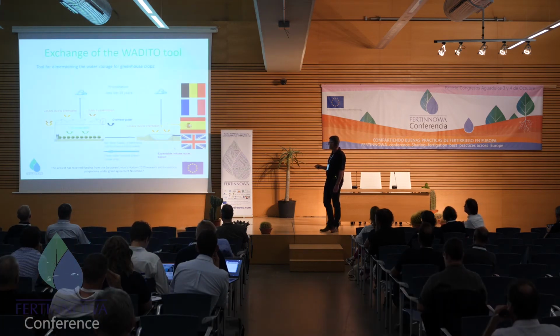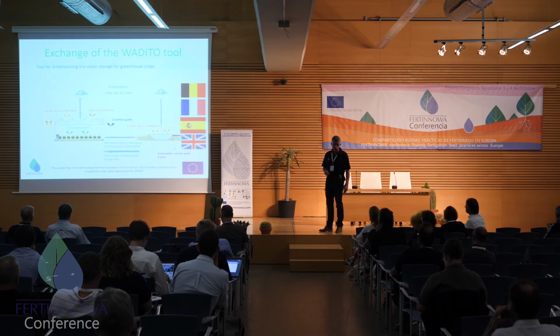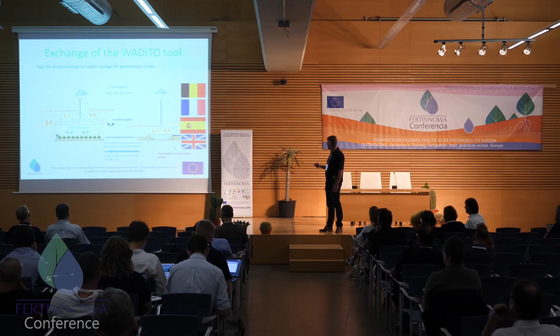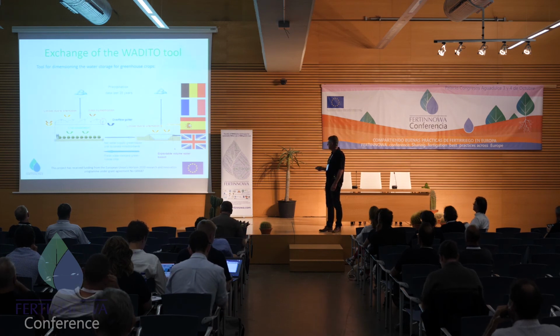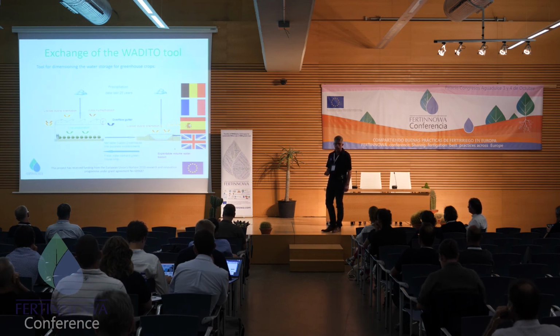Then last but not least, it was the water dimensioning tool. That is about the volume of water, how much water you need to store to ensure that you have water available if you collect rainwater. This was showcased from Belgium to France and Spain and the UK. And it's all about making sure that you have sufficient water storage based on the water that you will collect from the rain.